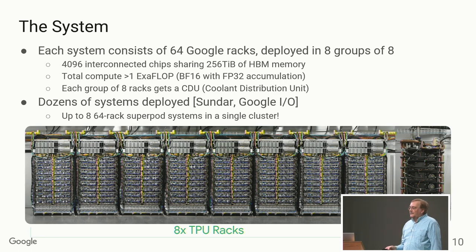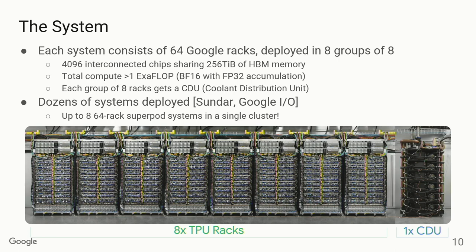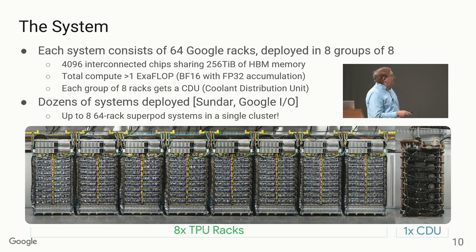And then here's what the basic system building block looks like. We've got eight racks connected to a CDU. A CDU is this thing on the right. It's a pretty amazing piece of kit. It basically takes in the data center water and processes it, cleans it up, and runs a different cooling loop for these. And there's a very small temperature drop, only a few degrees between the two, so it's very efficient.